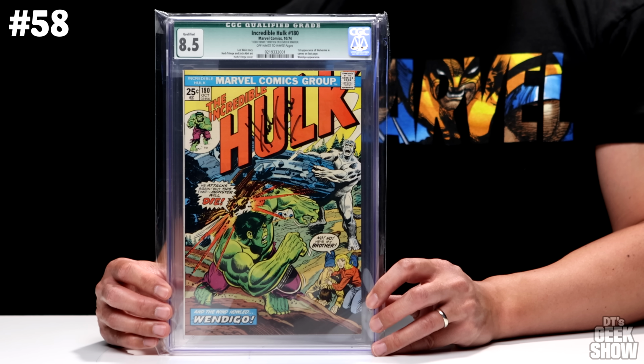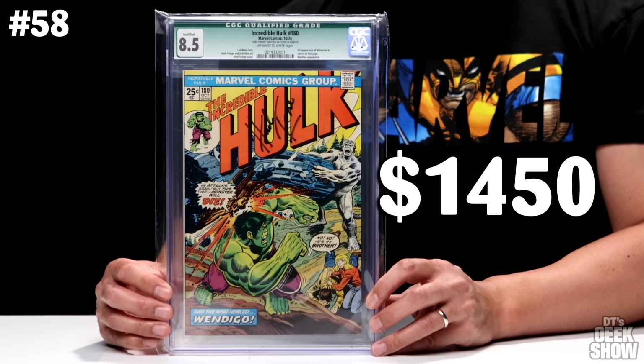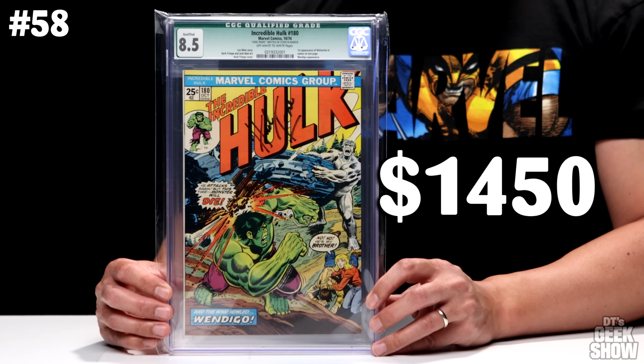So this one is 8.5 qualified, off-white to white pages. The one thing about the prices here is it doesn't take signatures into consideration, but if this was a blue label with no signature, no qualified label, it would be worth $1,450.